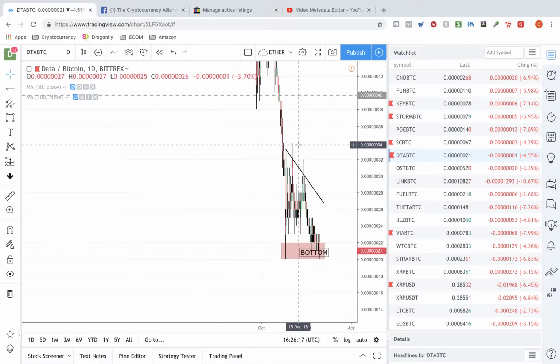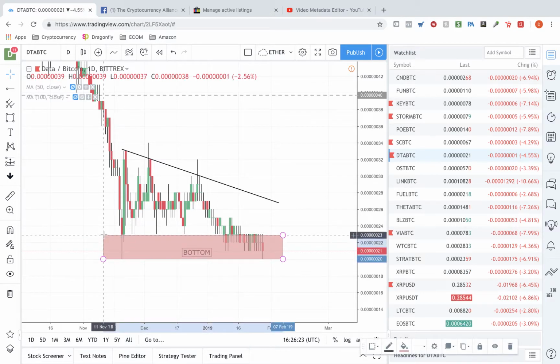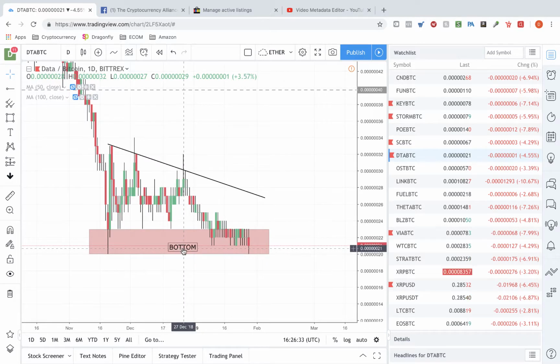Another bottom, that's new territory. There's no other history here, but look what happened. Bottomed out. We could even make this look like this, that's more accurate. In the zone, floating in the zone. But again, bottoming out of here. Looks like we found some support.